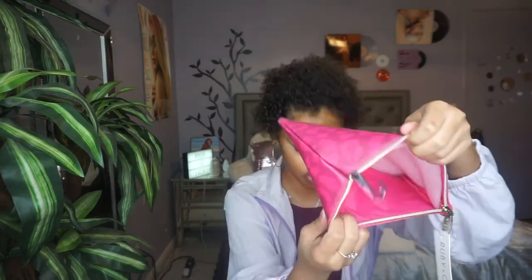Last but not least, for the makeup portion, I got just this little case for your makeup. You can take it with you anywhere. It says you are your only limit, and I feel like it just really fit in with how I've been feeling lately and everything. And my mom literally grabbed it and was like, here, so I was like, okay, whatever. I think it's really cute. It's quite spacious on the inside as well, so I like that a lot.